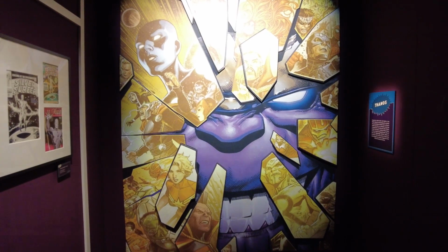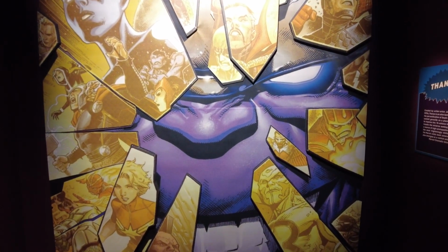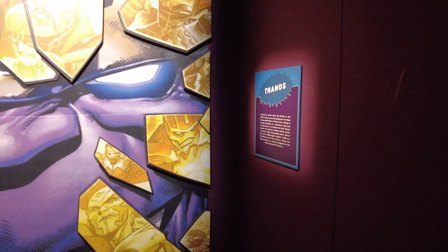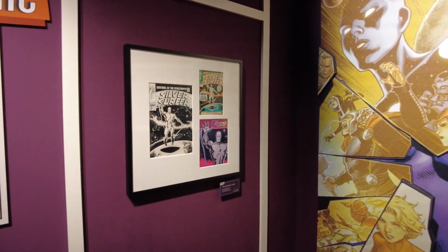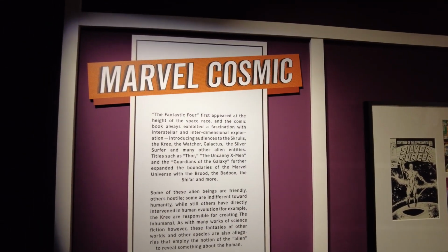Straight ahead, Thanos is busting through all the other characters surrounding. We all know who Thanos is. I don't think we need to read that plaque. Got a little bit on the Silver Surfer here, and what they're calling Marvel Cosmic.